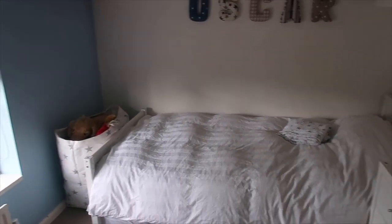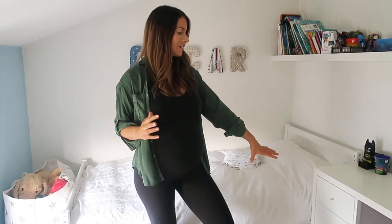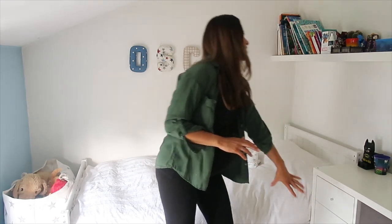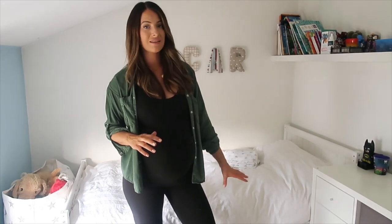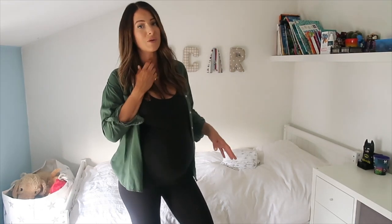He's got an Argos bed, some IKEA furniture, and his name on the wall, and a little shelf up here. There's nothing really spectacular about this room. It's just a space that Oscar uses. We've got an IKEA cube storage for his clothes. So we've got a couple of drawers in the top for his underwear, and then clothes in there. As I say, he's just got this little Argos bed, and then a shelf up on the wall with his books and bits and bobs on it.